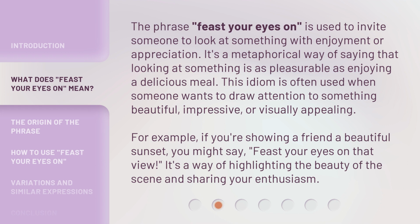The phrase, "feast your eyes on," is used to invite someone to look at something with enjoyment or appreciation. It's a metaphorical way of saying that looking at something is as pleasurable as enjoying a delicious meal. This idiom is often used when someone wants to draw attention to something beautiful, impressive, or visually appealing. For example, if you're showing a friend a beautiful sunset, you might say, "Feast your eyes on that view." It's a way of highlighting the beauty of the scene and sharing your enthusiasm.